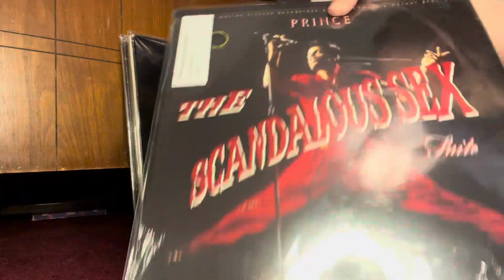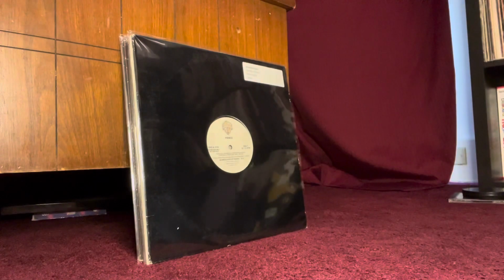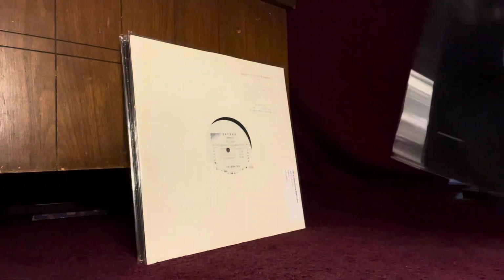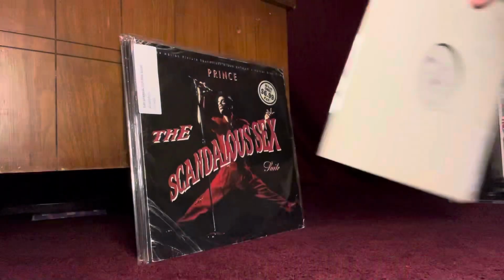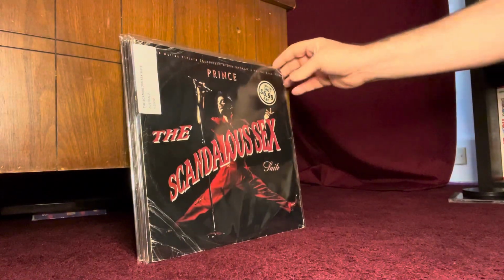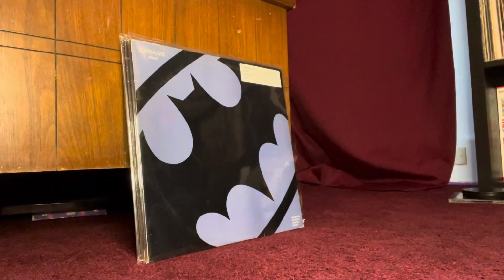United States, Scandalous Sex Suite. Got the 19-minute version of Scandalous. Sex and When Two Are in Love are on the B-side. Scandalous LP version and edit version. It's the US promo. Scandalous Sex Suite. This is the test pressing from the United States. Scandalous Sex Suite from Australia. It's the same track listing as the US version.